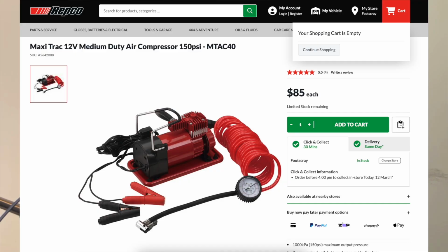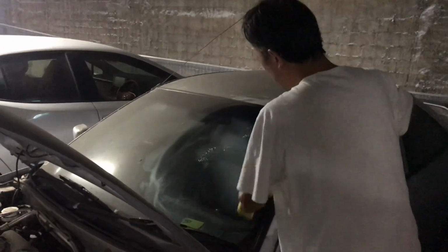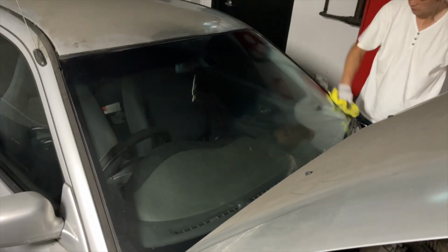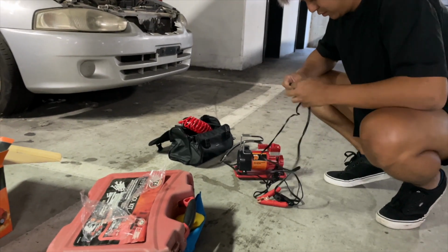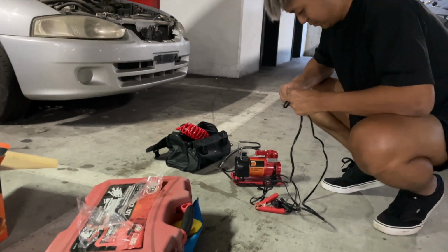I was very doubtful about the really cheap compressors. I got the semi-decent one, right? At least it's able to inflate the tires with the battery powered air compressor. So I got that, and I got my family to help me out. My dad was helping me to clean the windows, clean the glass. And I got my brother helping me out to film me setting this up, and we got to work right away.